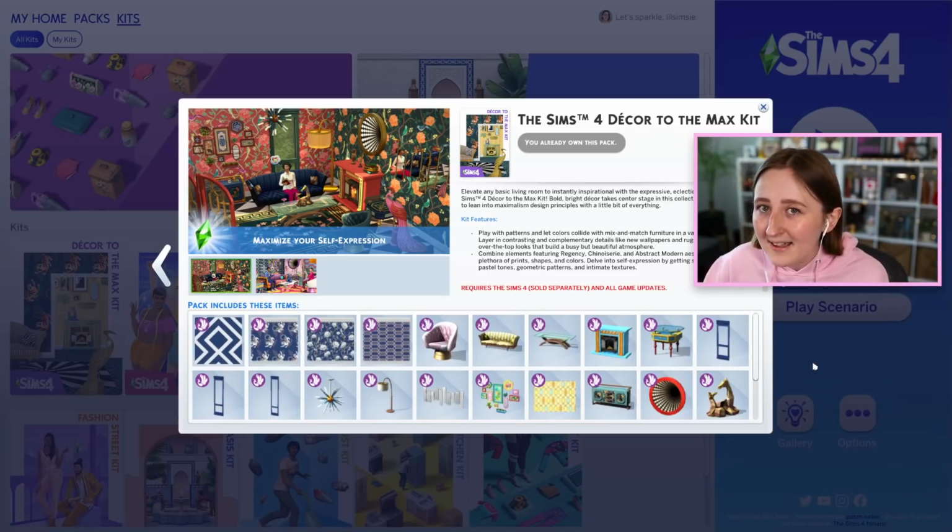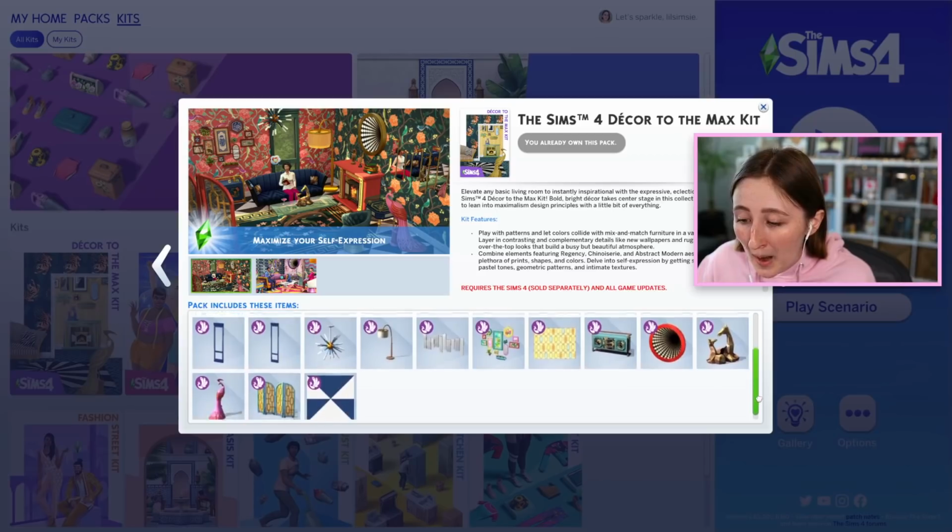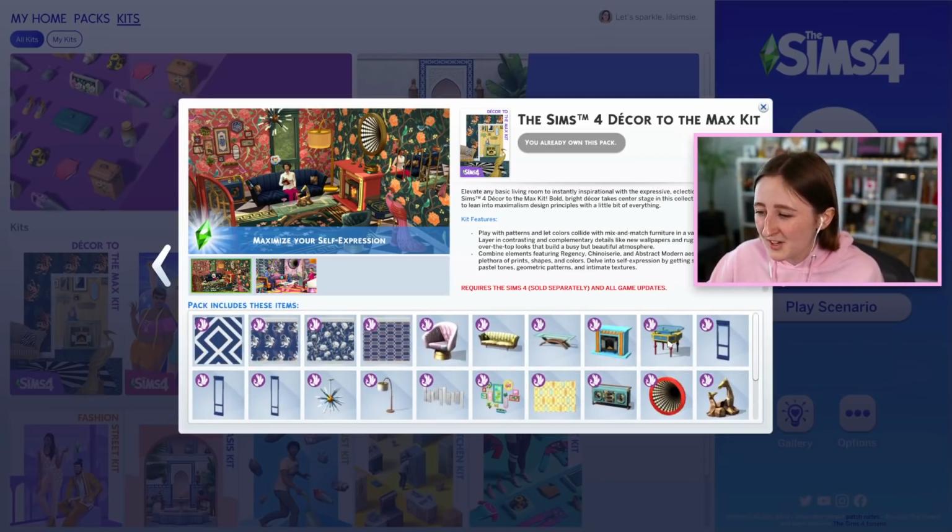I will say, I think I like every single one of these items. There's not an item that I'm like, ooh, ew, it's ugly. If I were to pick a least favorite, it'd probably be that side table that I mentioned. I think it's too big.